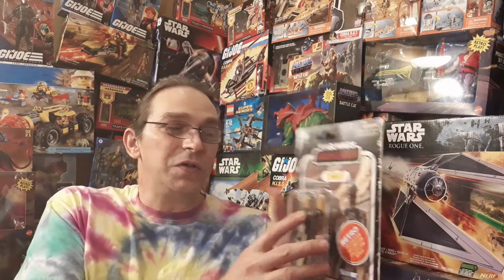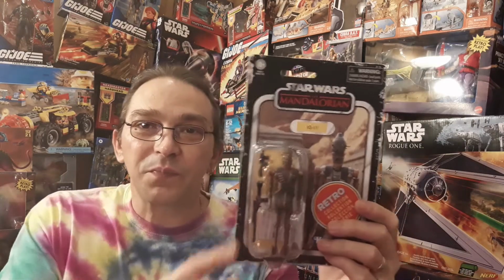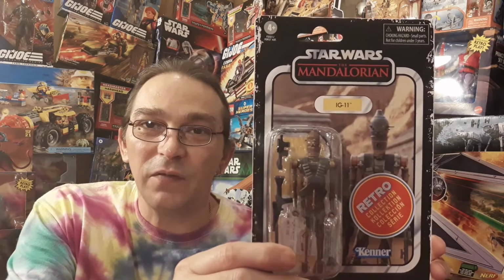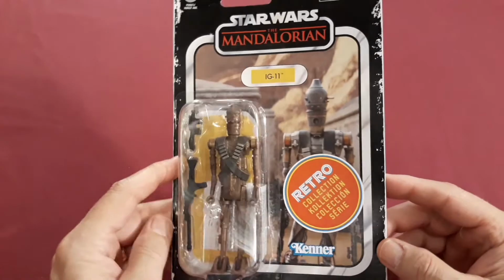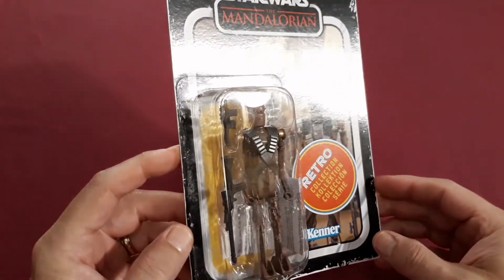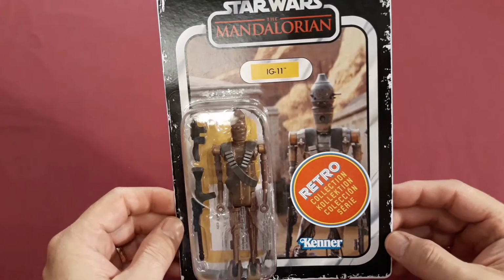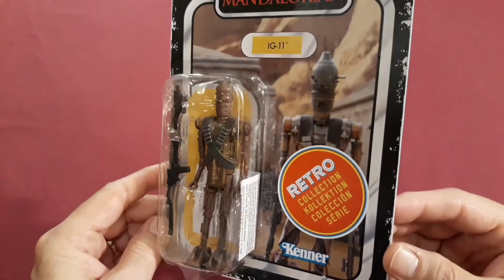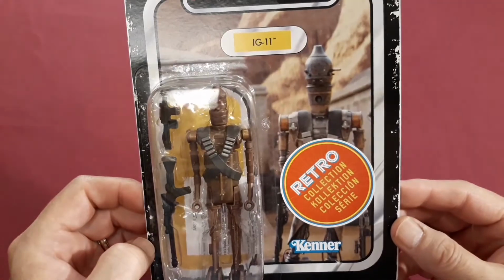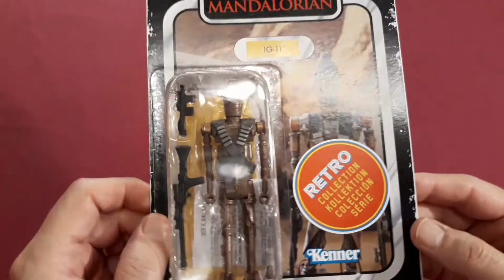Grogu again. Well, the Mandalorian always seemed to have his hands full when on his quest to find Grogu. So who better to help him than another bounty hunter who's considered the best babysitter in the Outer Rim. Another from the Star Wars Retro Collection from The Mandalorian, IG-11. Let's get into this one. IG-11 is another bounty hunter droid that ended up getting reprogrammed to be a babysitter and watch over Grogu. Looks very similar to the IG-88 from the 1980s Empire Strikes Back.